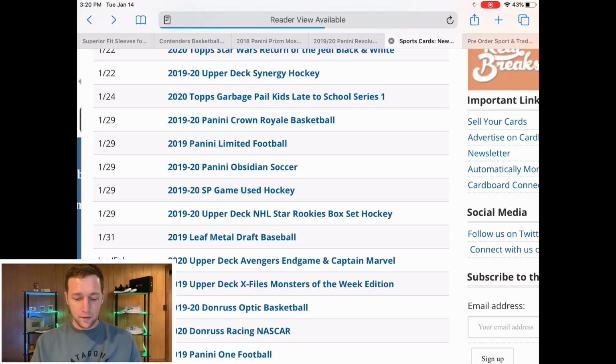So 2 major releases are Revolution and Crown Royale. And right now the scheduled release for Optic Basketball is February 5th. You probably want to start checking your Walmarts and Targets about a week prior to that release, because Prism Basketball did hit retailers early. So I'm expecting the same thing could happen with Optic. I will definitely be checking Targets and Walmarts almost daily the week before the Optic release, because Optic retail is going to be just as big as Prism for sure. Those are the products that I'm looking forward to in January.